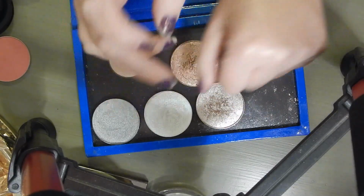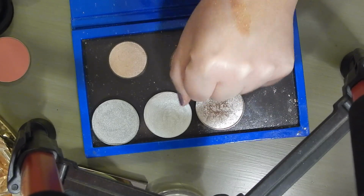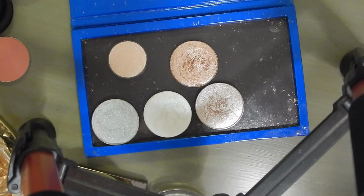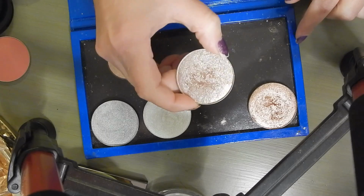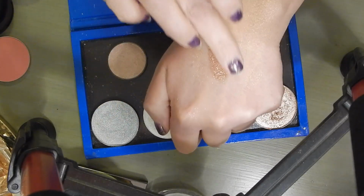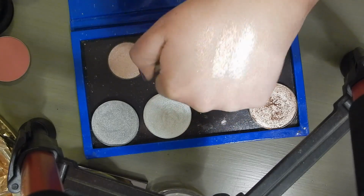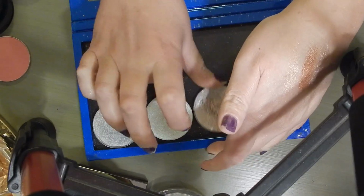I don't necessarily use it as a highlight. Sometimes I just use it as a lid shade. But it is so amazing. Oh, look at that foil. Okay, this next one is like my favorite one. This is in the color Bubbly. It's kind of got like that very cool tone champagne-y color, and this is a great color for the lid as well.